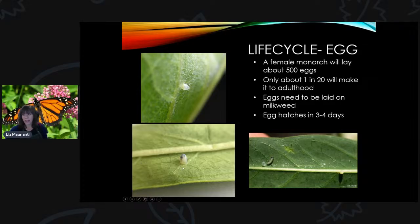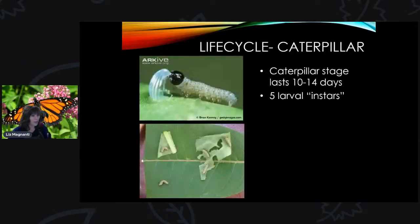But right before the egg hatches, you can usually see that the caterpillar is inside. This is a picture on the bottom left here. You can see there's a little brown black dot inside the egg. That's the head of the caterpillar. And when it's time to hatch, out pops that tiny, tiny little caterpillar. It's about the size, I would say, of a grain of rice or so. They're really, really small.